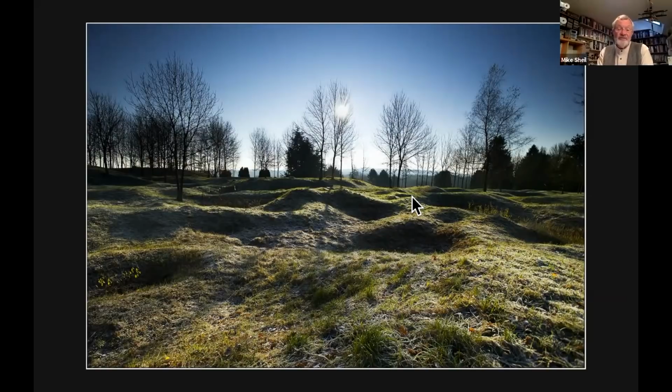And there are accounts of men getting into craters in the middle of the night and looking over the edge of the crater at the shell hole in the morning and realizing the guy in the next shell hole has got the wrong shape of helmet on. So there was a lot of mutual, if you like, live and let live. But it is an extraordinary place, and this is the face of a battlefield as it would have been after the war.